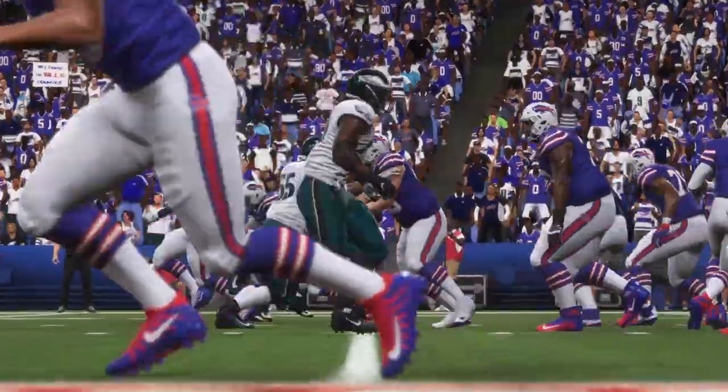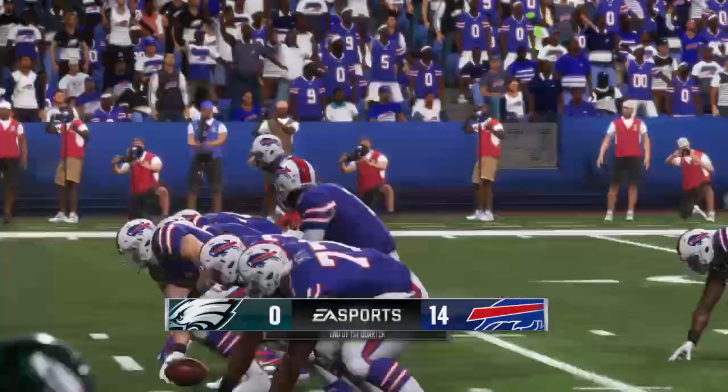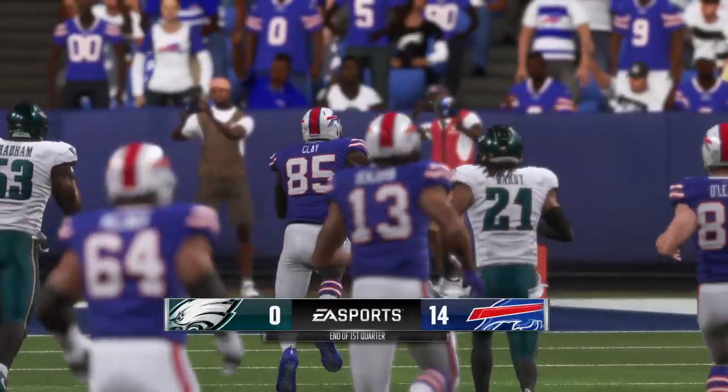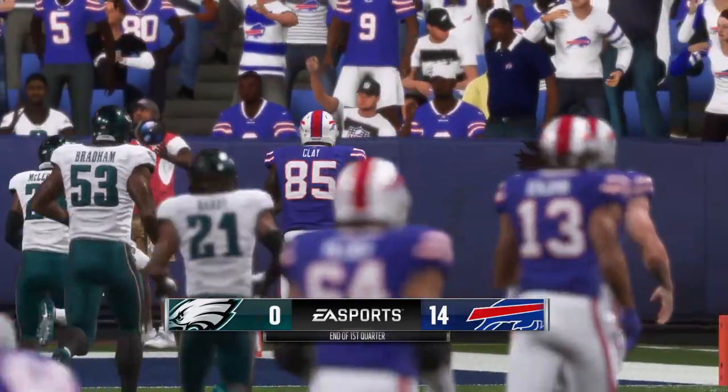So that'll do it for the first quarter as we kick off another season. 14-0 is our score, and we're back to upstate New York after this.